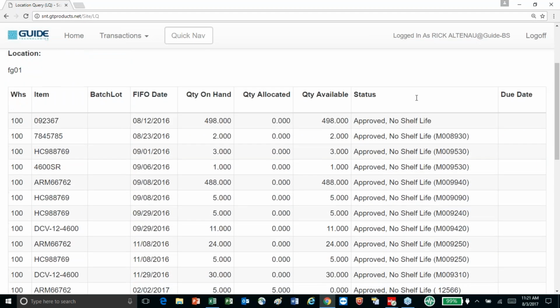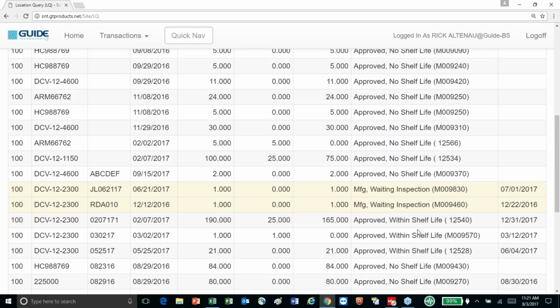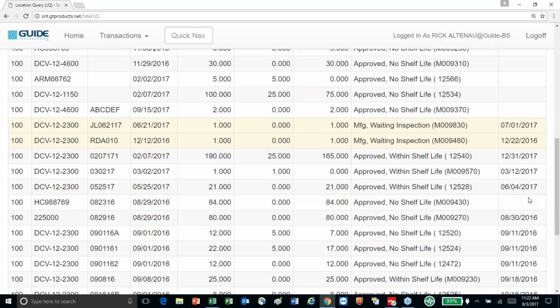So the nice thing about this screen, it's just like a PowerLink view and subset that allows me to know information about the warehouse, the item, batch, FIFO, quantity, allocated, available, and what the status is. So most of these items are approved here. I have some items that are waiting for manufacturing inspection.